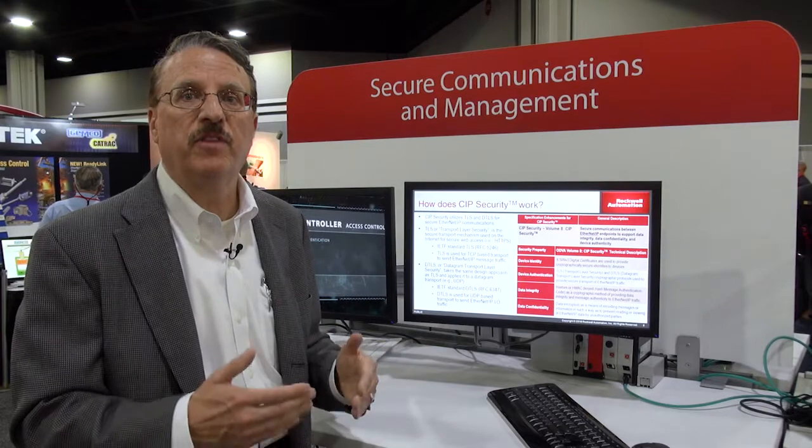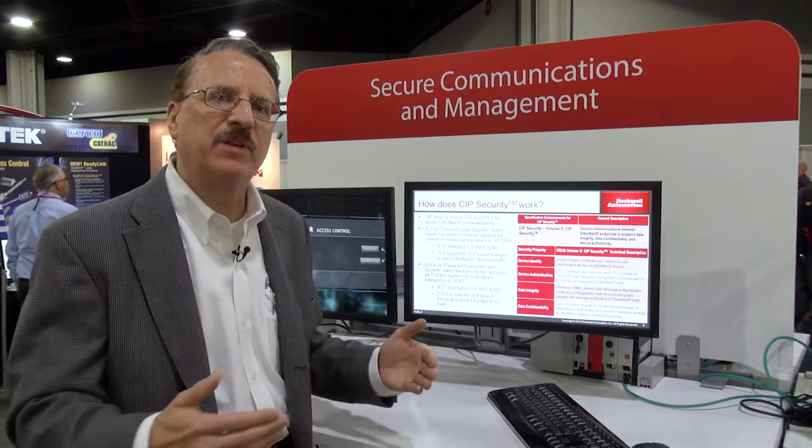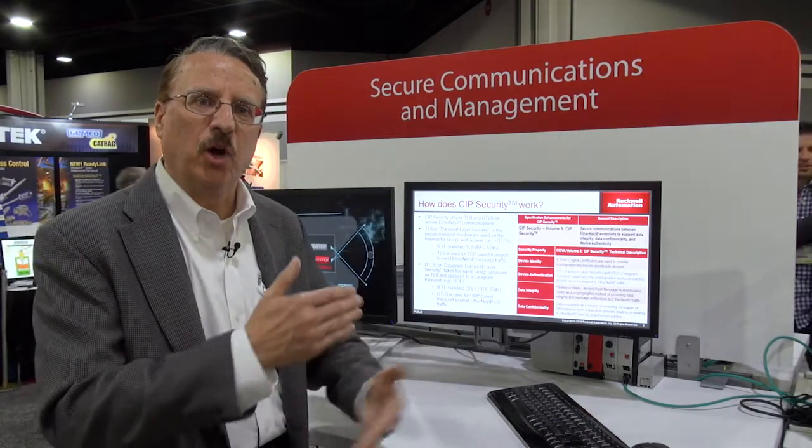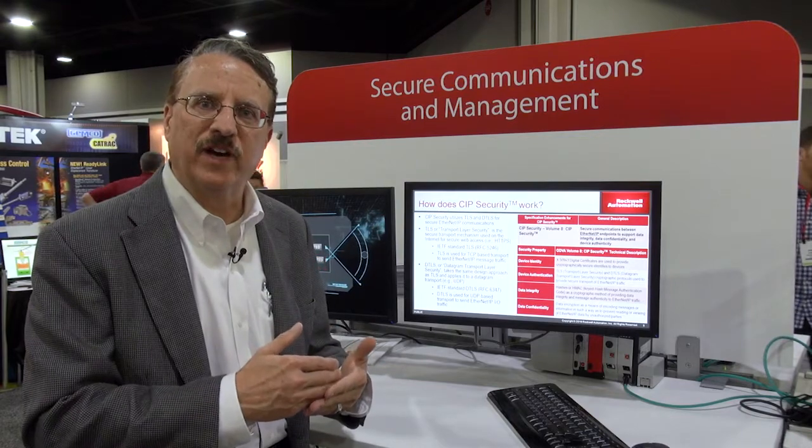And then in addition to that, if the content is secret, so let's say that you're trying to download a recipe and you don't want anybody to ever see that on the wire, you would then turn encryption on, which is what we call data confidentiality. So what happens now is that I'll open up communications between trusted devices. I will then authenticate those devices are truly trusted, and I can then encrypt the data to make sure that data remains secret. Those are the security properties that the industrial automation protocols have lacked for many, many years.